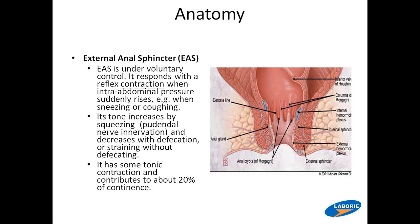Why is that important to this talk? Well, some people who have difficult evacuation are going to have a hypertonic internal sphincter. And although we're going to test them and get all these numbers, the hard numbers, it's also important to compare that to your physical exam. So I like to correlate everything together, and so I'll feel the groove and say, is this super prominent, is this muscle super tight? So, but anyway, external sphincter.